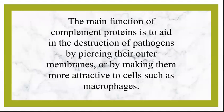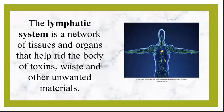The main function of the complement proteins is to aid in the destruction of pathogens by piercing their outer membranes or by making them more attractive to cells such as macrophages. Macrophages are large, specialized cells that recognize, engulf, and destroy foreign target cells.